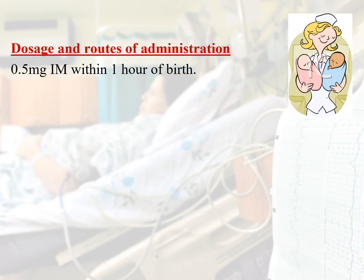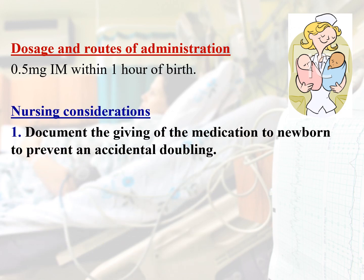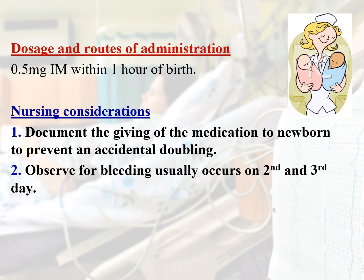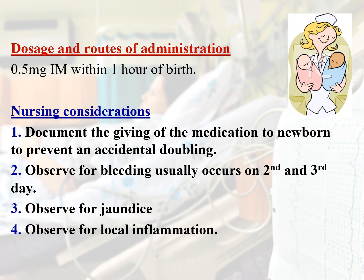Dosage and route of administration: 0.5 mg IM within 1 hour of birth. The nurse has to document the giving of the medication to the newborn to prevent an accidental doubling. Observe for bleeding, usually occurs on the second and third day. Observe for jaundice. Observe for local inflammation.